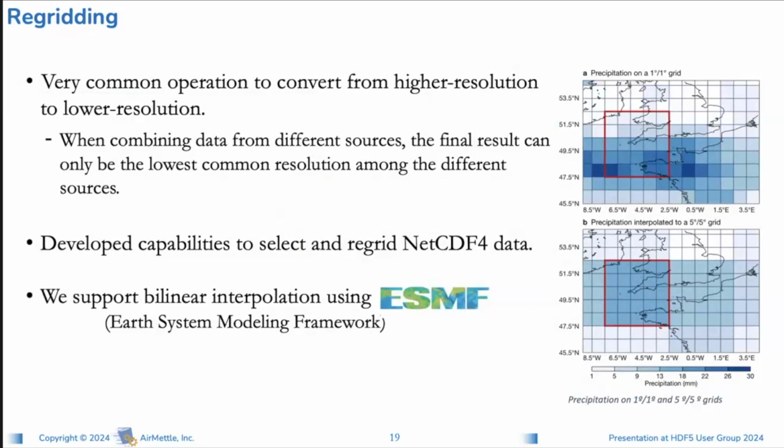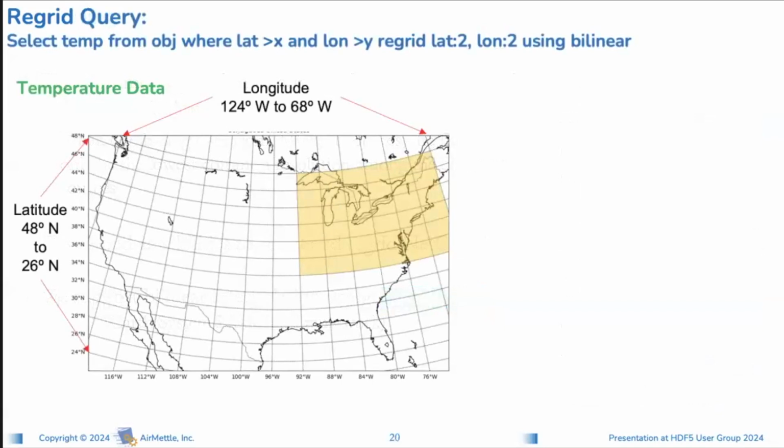So we've added the ability that whenever you do a subselect, you can regrid in a parallel manner in the system itself. For that, we're using ESMF, the Earth System Modeling Framework, to do regridding. The regrid operation works very similarly to a select. It's effectively a form of an aggregate. So we do the same selection, specifying the range of latitude and longitude we want, and then, the same way that in SQL we would say we want an average, a mean, or a standard deviation, we apply regrid. And regrid can also be done in a fully parallel manner in place while stored.